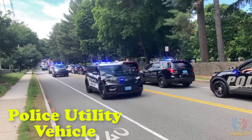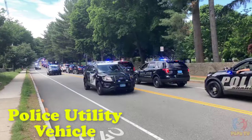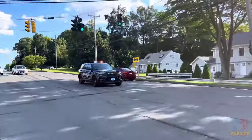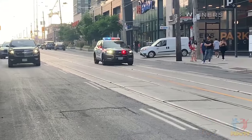Police utility vehicle. Police utility vehicle is a police car used for utility or support purposes as opposed to regular police duties. Some utility vehicles can be used for transporting teams of officers and occasionally have facilities to securely detain and transport a small number of suspects.